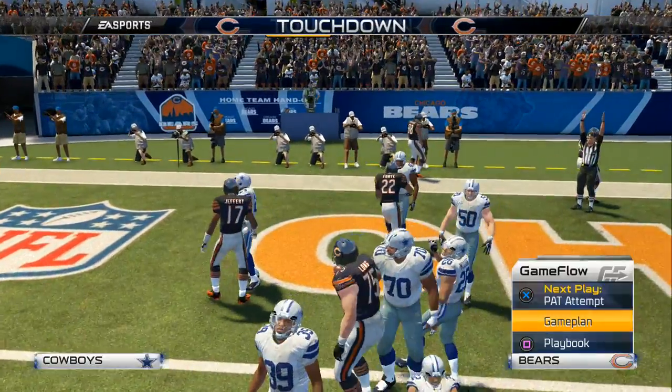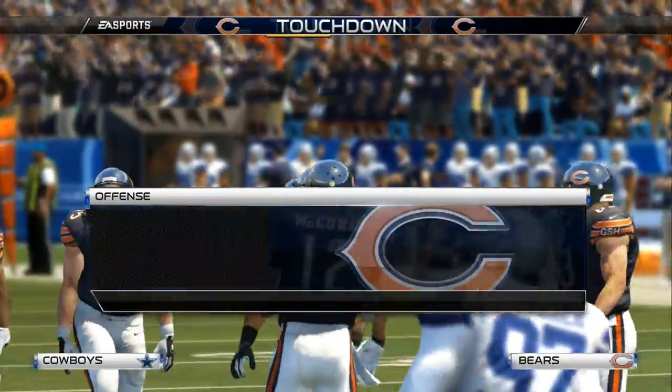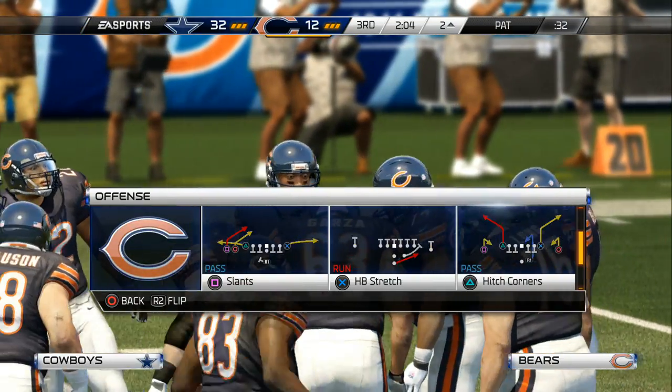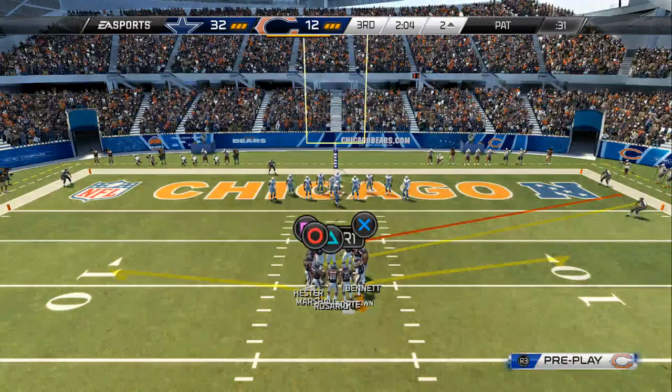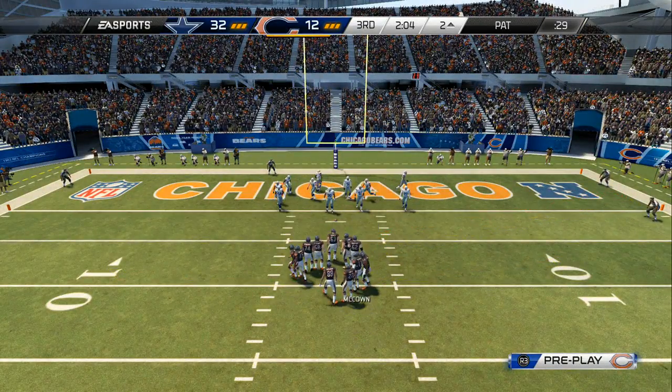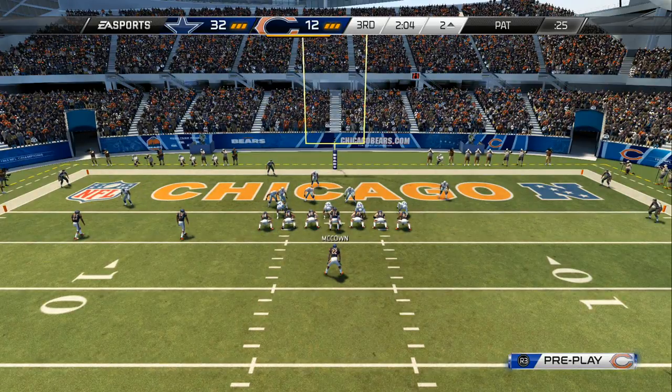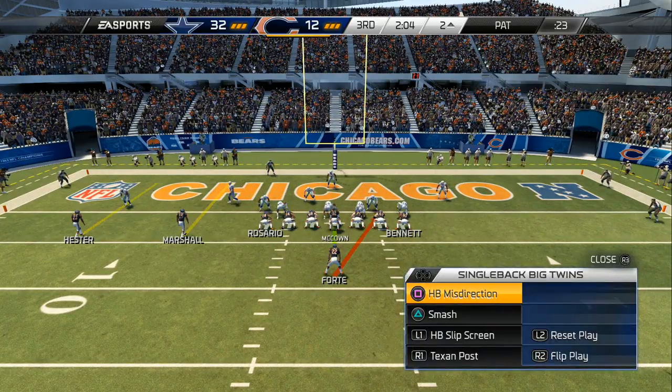Touchdown. I'd say this run by the offense is just arrogance. They just say, you can't stop us. And they lined up and just shoved it down the defense's throat. Nice run there on first and goal for the touchdown. Lining up now for the two-point conversion.